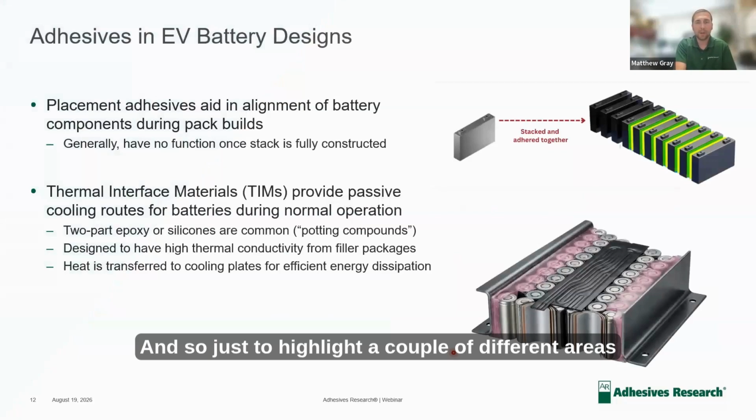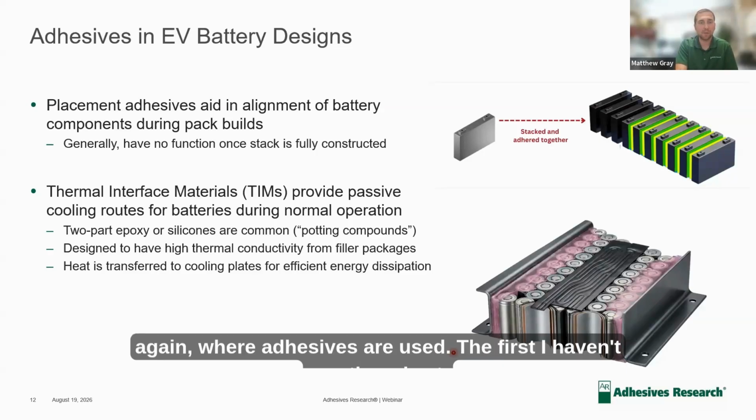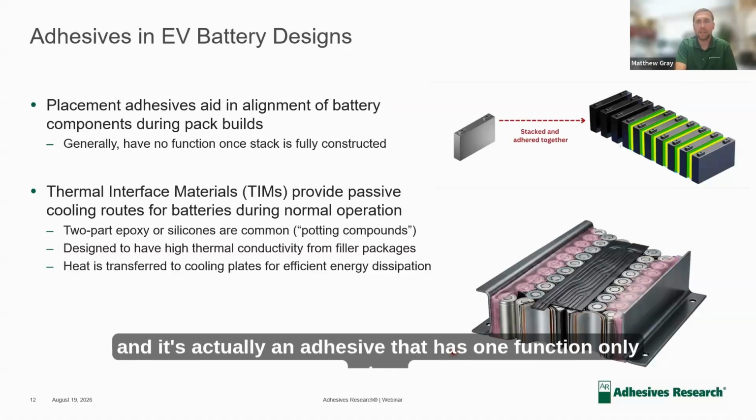And so just to highlight a couple of different areas within these EV battery modules where adhesives are used and how we are able to use our adhesives to help improve consumer safety. There's two main areas on the module level, again, where adhesives are used. The first I haven't mentioned yet, and it's actually an adhesive that has one function only.